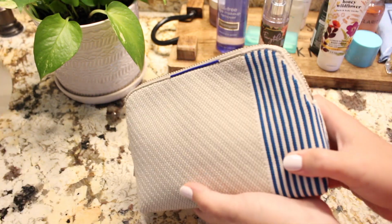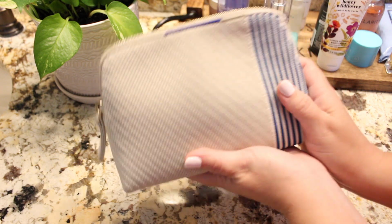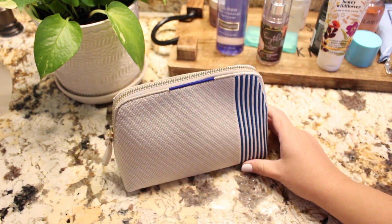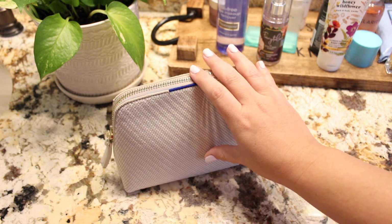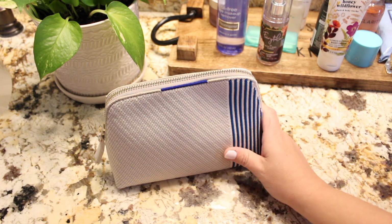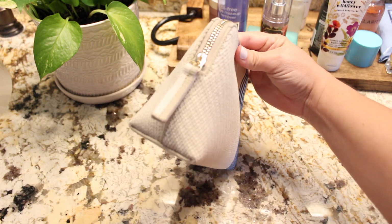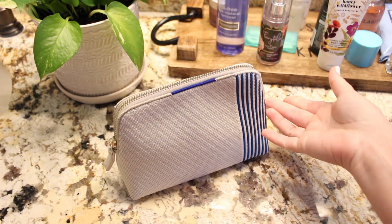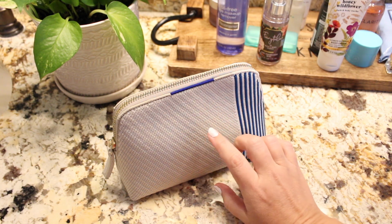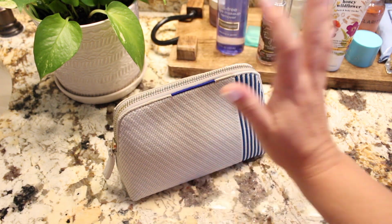All right, so this here is the small piece of that vanity set, and I love this for makeup. I think it is the absolute perfect size. Here's my disclaimer. I do not wear a lot of makeup. So I don't have big eyeshadow palettes. I don't contour. I just don't have a lot. So I feel like this here is just the absolute perfect size for me. So if you are one that obviously carries a little bit more makeup than I do, you might need to use that larger piece for some of your makeup pieces.